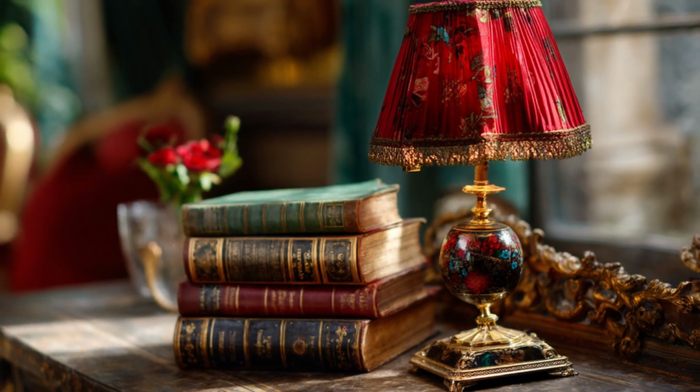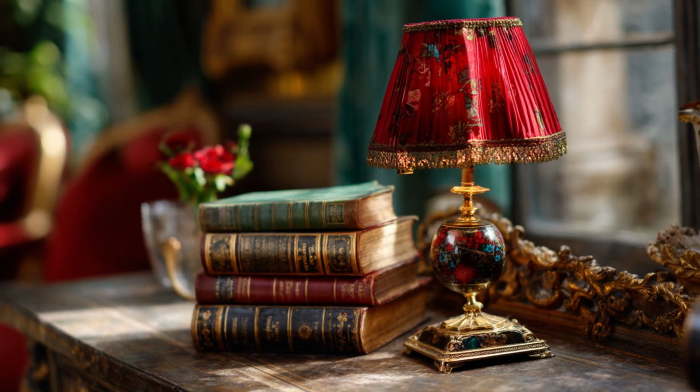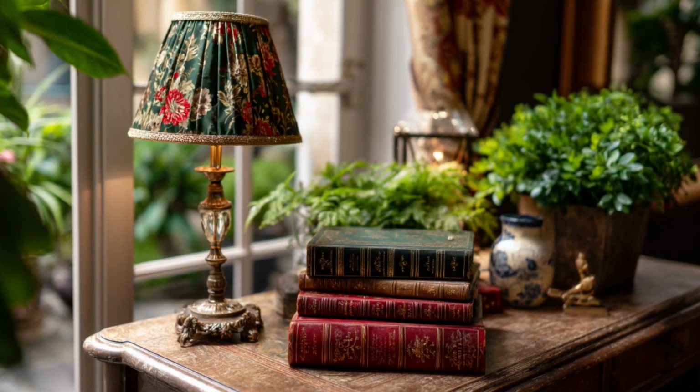Candles, whether real or LED, add an enchanting glow that complements the Regency theme beautifully. Arrange them on mirrored trays or inside lanterns to reflect their light softly.